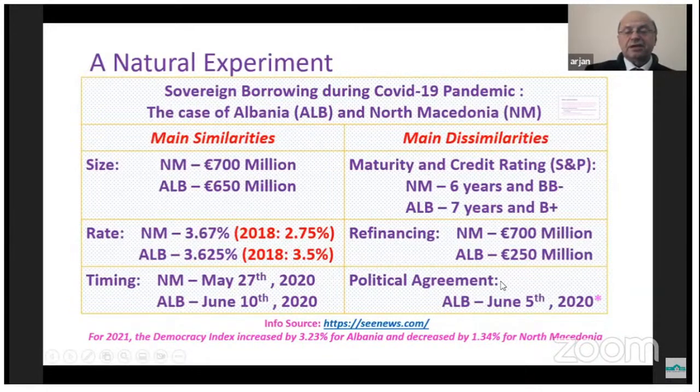One such factor might be the democracy level. In the case of Albania, on June 5th, 2020, there was a political agreement on the coming elections, and that made the situation much better. The political situation in Albania was much better.